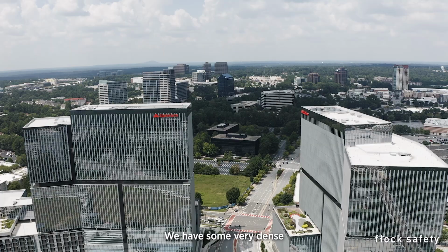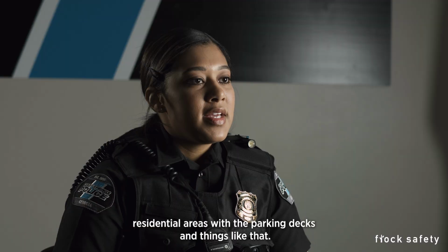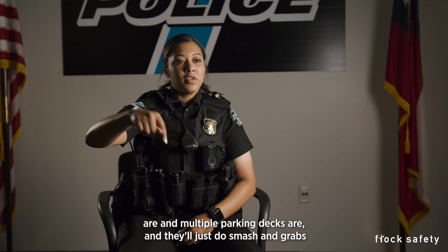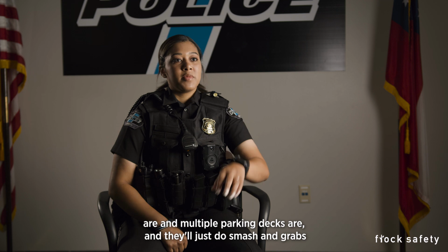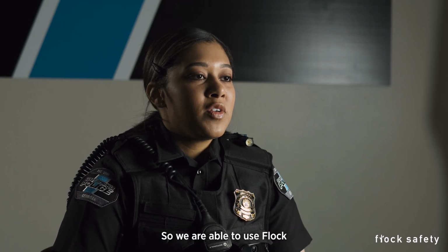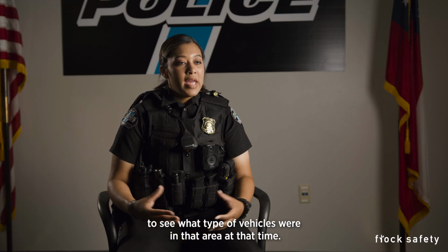We have some very dense residential areas with the parking decks and things like that. They will just go through these areas where multiple apartment complexes and multiple parking decks are, and they'll do smash and grabs and open doors and things like that to, again, do these property crimes. So we are able to use Flock to see what type of vehicles were in that area at that time.